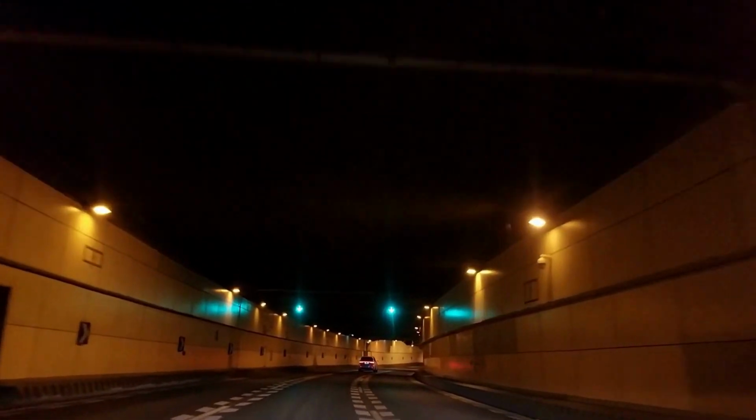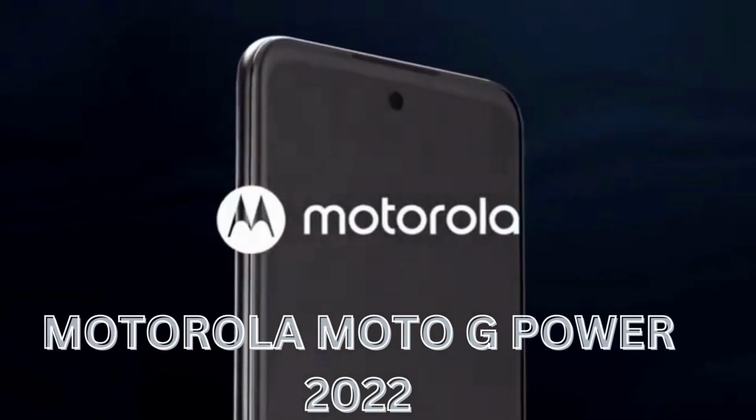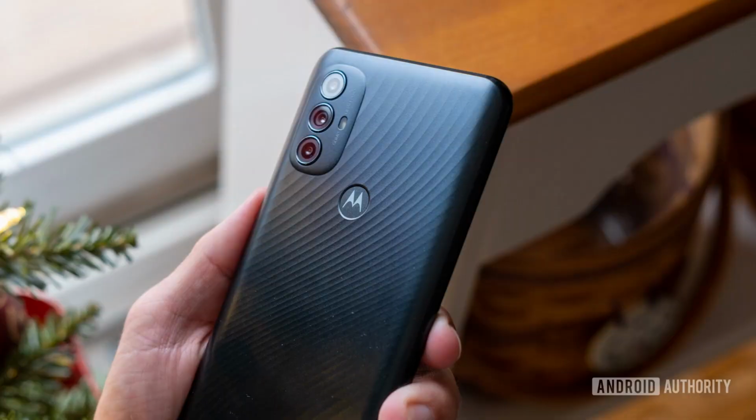Now let's get started. If you're looking for the top bang for the buck, we especially single out for you the Motorola Moto G Power 2022 as the best value budget smartphone available on the market in 2023.